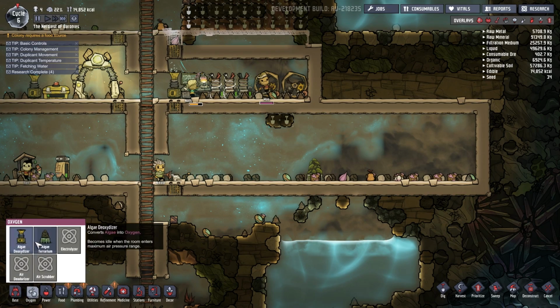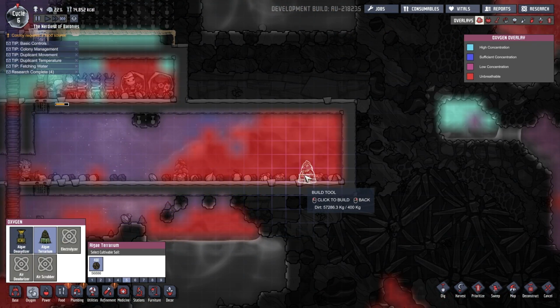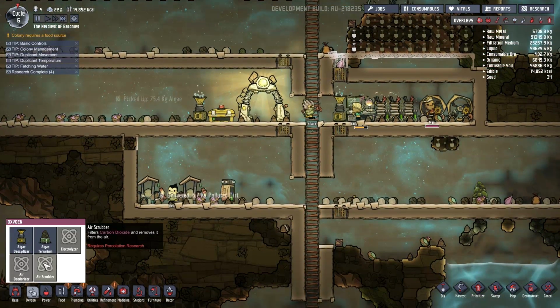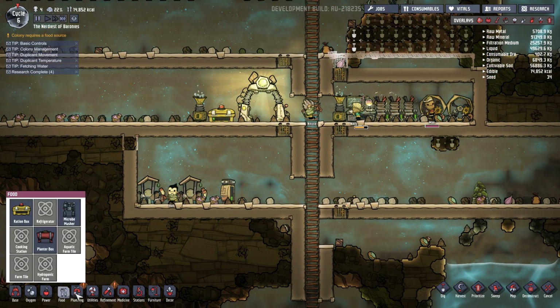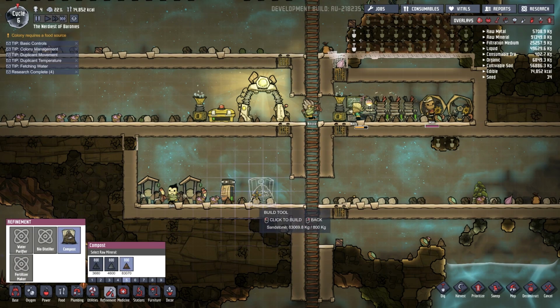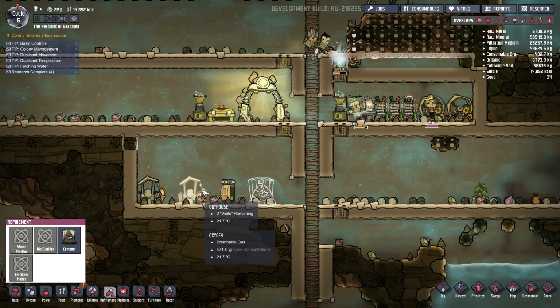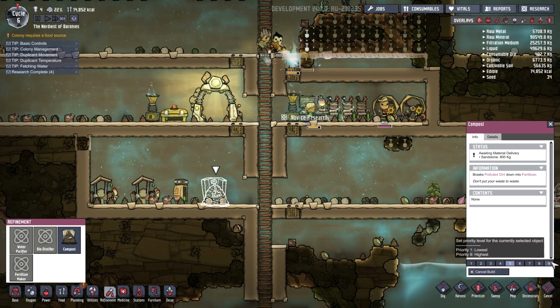So that's going to be in our oxygen menu. We'll drag and drop that one right into the thickest concentration of dioxide. In addition, we probably want to get a composting heap up and running, because we're about to have polluted dirt that comes out of both of these toilets once they fill up. And so actually I would prioritize this first.